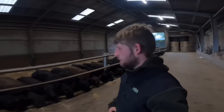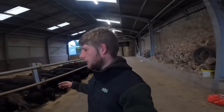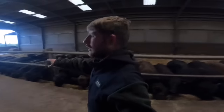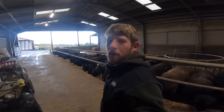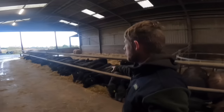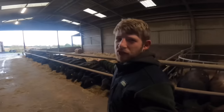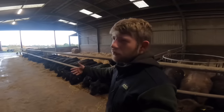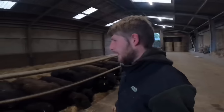So there we go guys, that's a bit quieter now. So on this side we've got 27 autumn born bullocks, and they've been up the back of this farm at the end of the summer there. And then on this side what we've got is about 28 calves that were born in the spring, born in March. So these were just weaned off their mothers the other week, and they're about 6 to 8 months old.